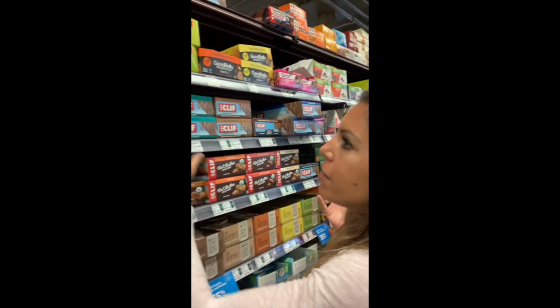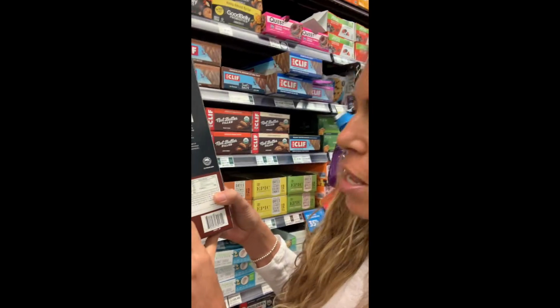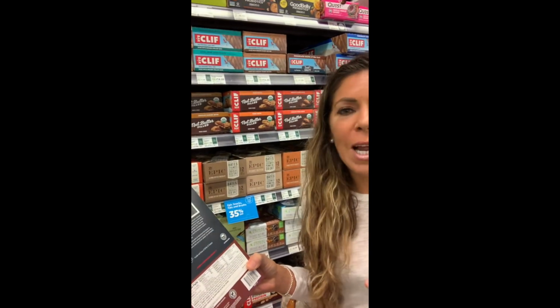The thing is, they use so many syrups and types of sugar, unfortunately. First ingredient, brown rice syrup. Then you've got oats. You've got soy protein isolate. Soy is one of the most genetically modified crops that we have in the U.S. You've got to be so careful with soy. Yeah, with soy we have a lot of issues with how people are responding to it. It's a pretty big allergen for many people.